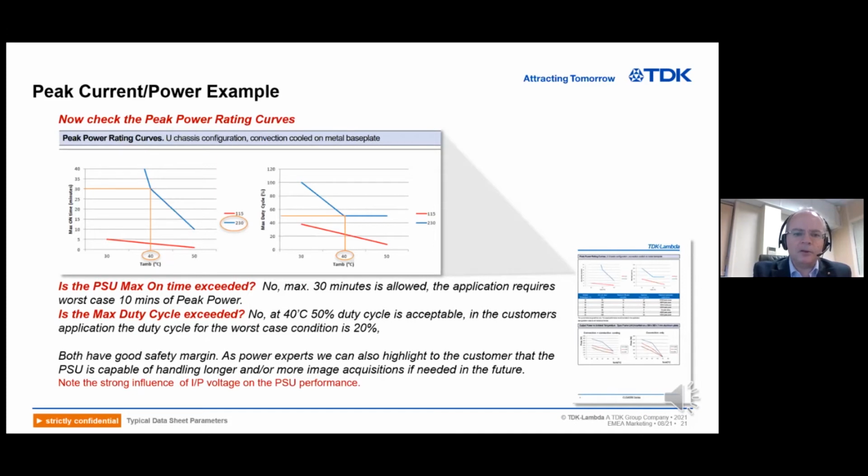If we look at the duty cycle, again, we can draw up to 230 volts, and across to the max duty cycle, you can see we can have a maximum duty cycle of 50%. So we've already calculated that we've got a duty cycle of 20%, so we're well within those conditions as well. So we have a good safety margin in this case.